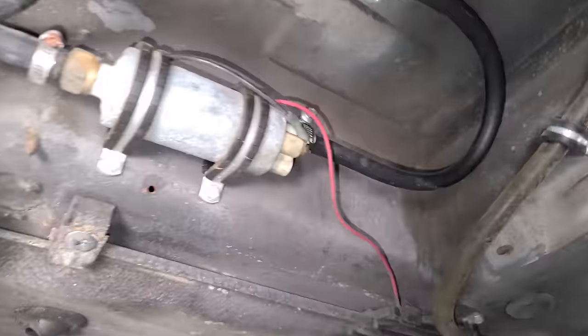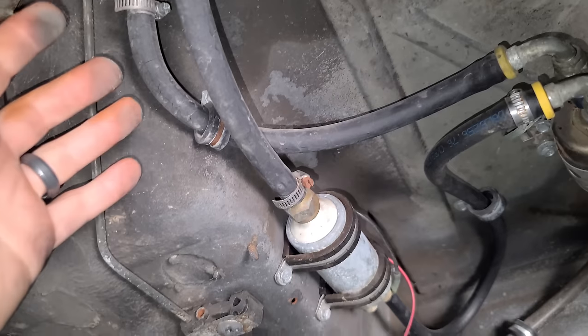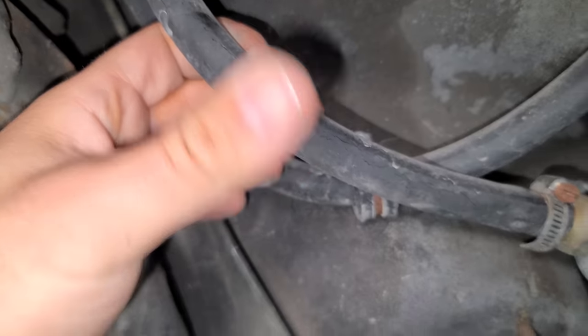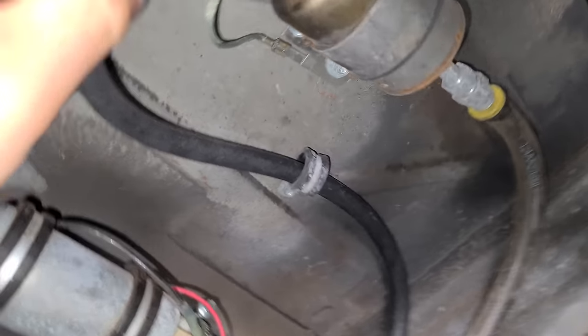Okay. Here is our inline fuel pump and there is the filter. All right, not bad. We got a little cracking in this hose. I'll have to fix that. And we might want to just get a new filter. This just looks like a standard filter we can get from the auto parts store.